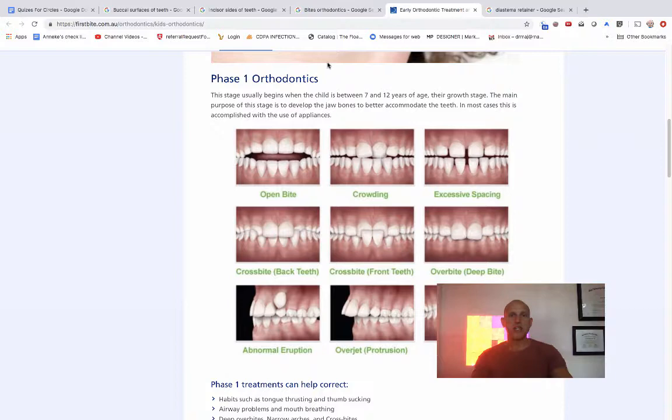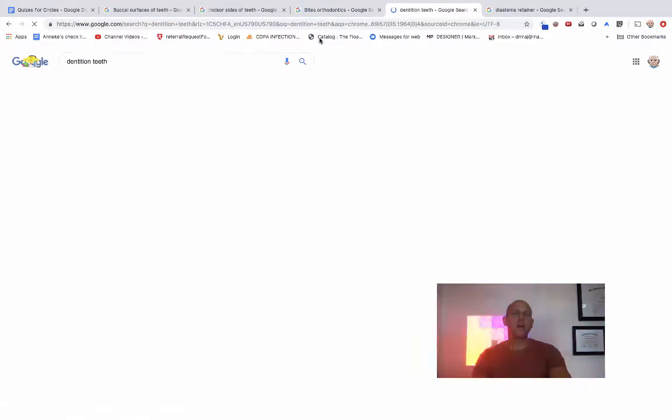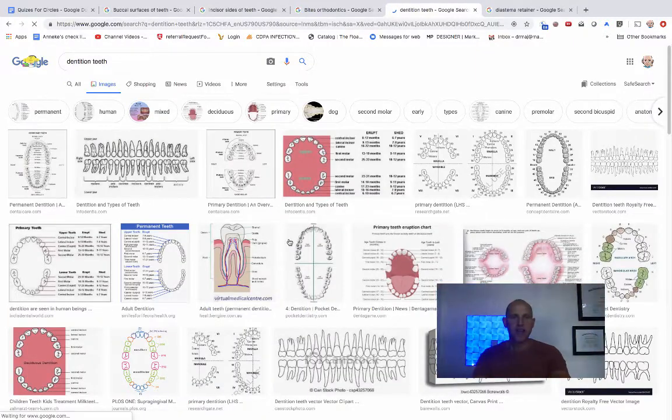Now let's talk about dentitions. Dentition, teeth. There's a couple different types of dentition. Humans get 2 sets of teeth. They have their baby teeth, and they have their later adult teeth. So let's say mixed dentition.